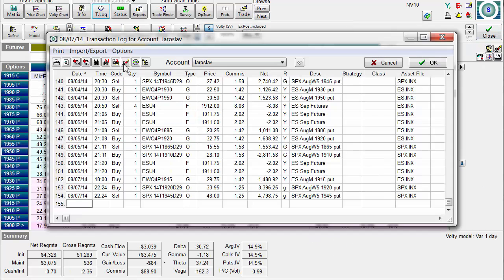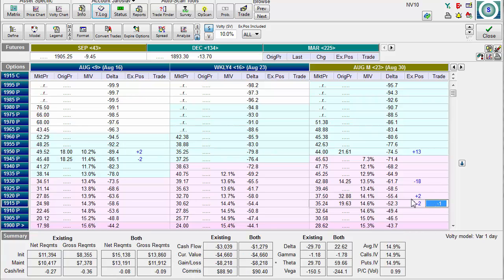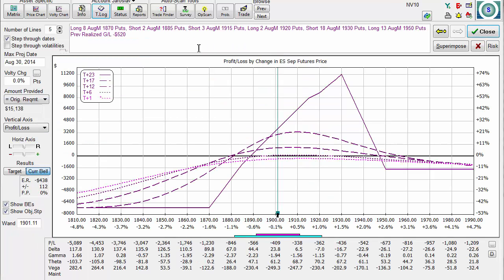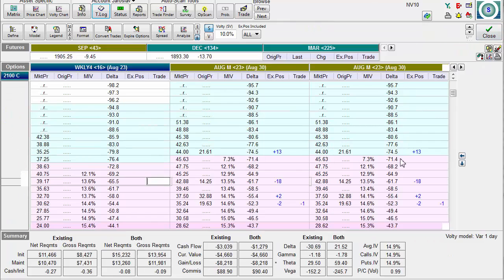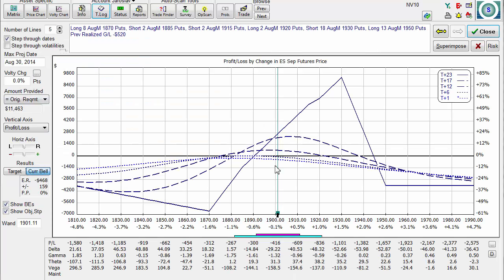Here's what it looks like. Let's see, where's my T-log? There's the put that I bought, the 1915. So if I take that out, this is what I had. I had a 22.6 positive delta. So it looked like this, kind of sloping down a little bit. Well, I wanted to make sure if it kept going down, I wasn't going to get hurt. So that's where I sold this and made the chart kind of rise up.